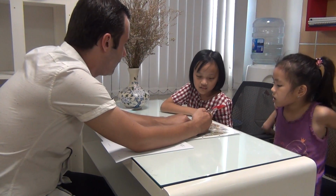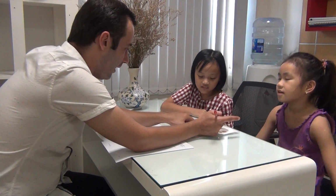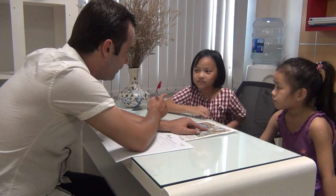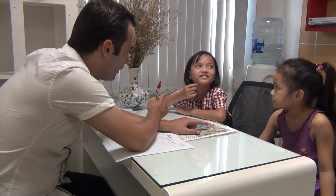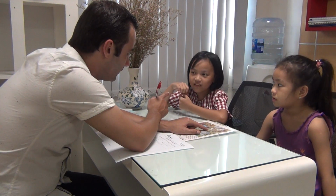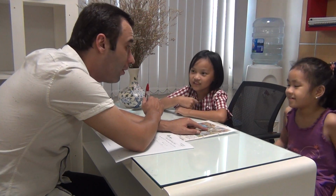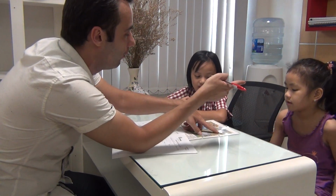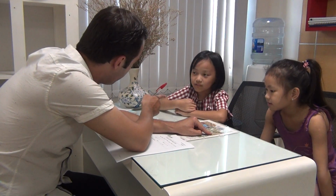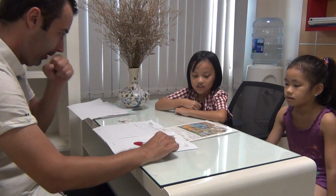Okay, how about this one? It's a duck. Good. How about this one? It's a crocodile. Good. How about this one? It's a goat. You know? What name is this? Goat. Yeah, it's a goat. Okay, how about what animal this is? It's a dog. And this small one, it's a mouse. Good, okay.